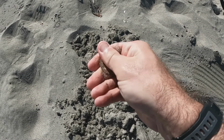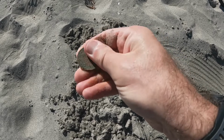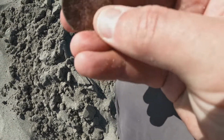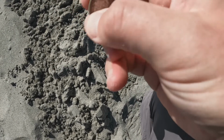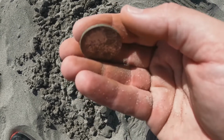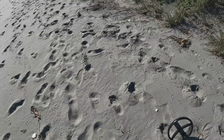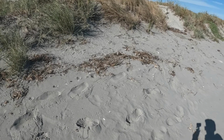It feels like 20 cents again. Yes, this is an older 20 cents from the 80s, I think. '76 maybe. So 76 20-cent coin. It's a beauty. Alright, I'll kind of have a bit of a slow down here. It's in this little section here. Let's see what we can find. A few more coins, up 60, 70 cents now. Beauty.